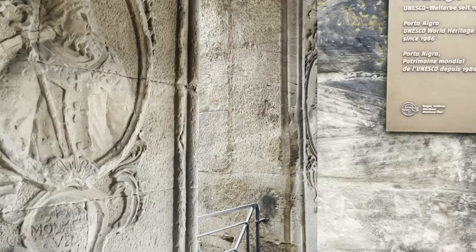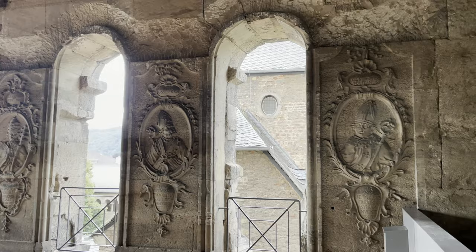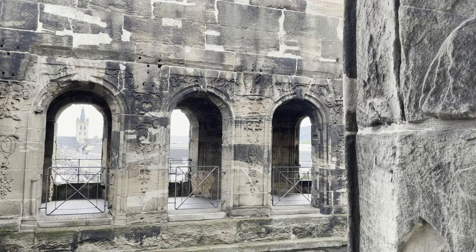Porta Nigra, the Black Gate, is the landmark of Trier. Trier was founded by the Celts in the late 4th century and was then conquered by the Romans some 300 years later. 7 out of the 9 UNESCO World Heritage Sites here in Trier were built during the Roman Empire. Trier was then the capital of the Western Roman Empire, and as such, this city gate was once the northern entrance to the city.